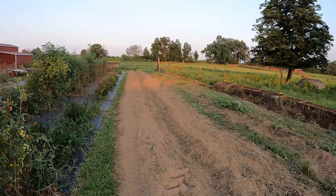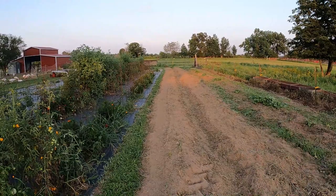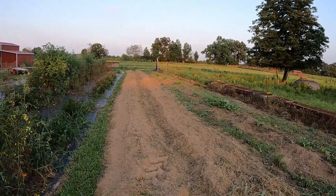I wanted to mention this area right here. So that's where we cleaned up the sweet potatoes. You can see this spot is empty. It wasn't empty earlier today. In fact, it was a jungle, and the kids cleaned it up for me.